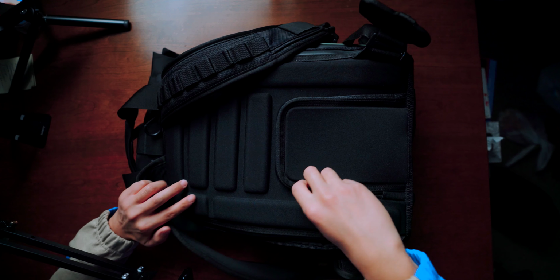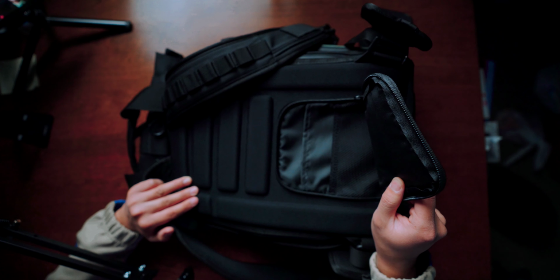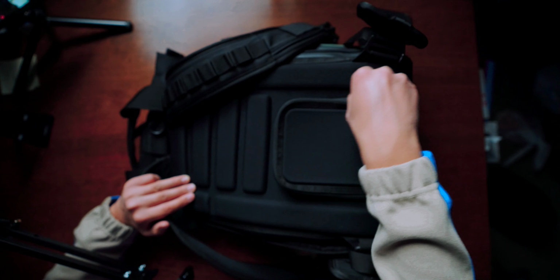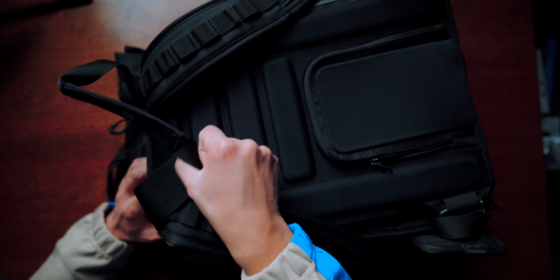There is a nice little passport pocket right here. Really good addition is these little pockets. So these are perfect for cash or passports. And a nice little thing that they did, they actually have this little elastic, so you can actually smush the zipper down in there. Now to the main contents of the bag.